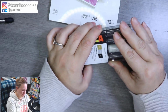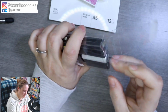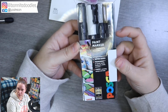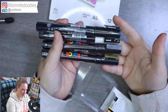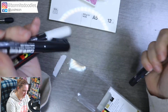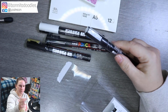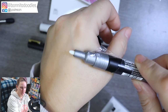Okay, and because I'm naughty, not because I'm naughty, because I use them. Again, half price, I got some more Posca pens. So I've got black, gold, white and silver. And I think they're the tiny fibre tips. Yeah, I don't know if you can see that. They're the tiny fibre tips.